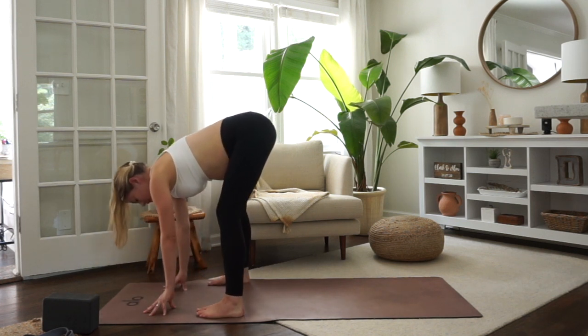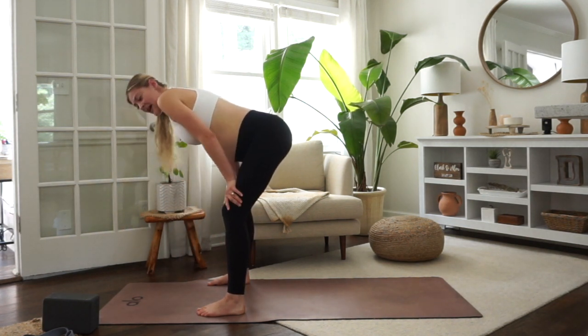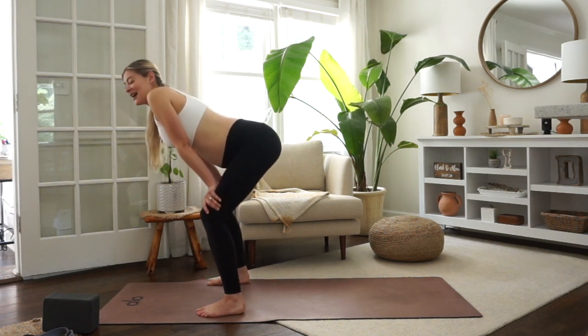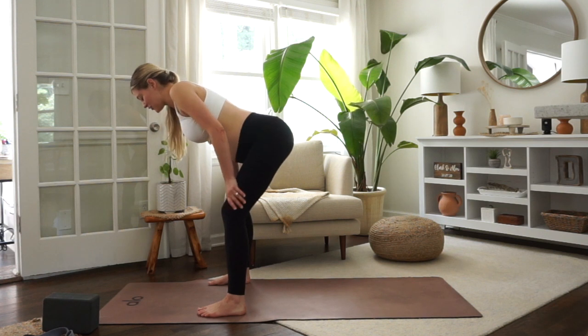And then from here, I want you to crawl your hands up your legs and just bring your hands onto your thighs. This has felt so good for me. I find myself doing this literally throughout the entire day. Something about it just really lengthens my spine, helps my neck kind of pop into the right place. Oh, it feels so good. So we're just gonna do some cat-cows through this posture right here.